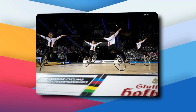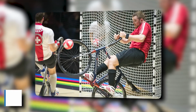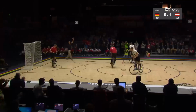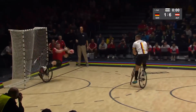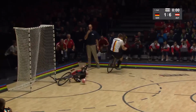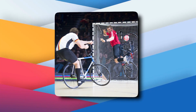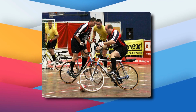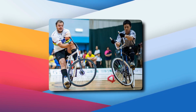That's one type of indoor cycling. Up next, the second type is cycleball, and it's just as weird. This is a male-dominated sport with two teams of riders, each maneuvering a handball-sized ball toward a goal. But it's not bike polo, if that's what you're thinking. There are no mallets involved. The bike is what the players use to move and navigate the ball. They use an array of flicks and swipes of the front wheel to make that happen.